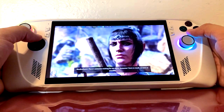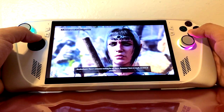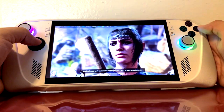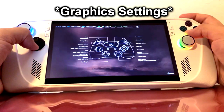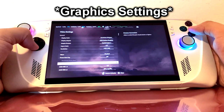And I started out as a skeptic. I didn't think it would be as good as people say. I doubted every single step of the way, but as soon as I started playing, within the first 30 minutes, I was simply blown away. I absolutely love Baldur's Gate 3 on the ROG Ally, and I'm excited to continue my adventures in Baldur's Gate.